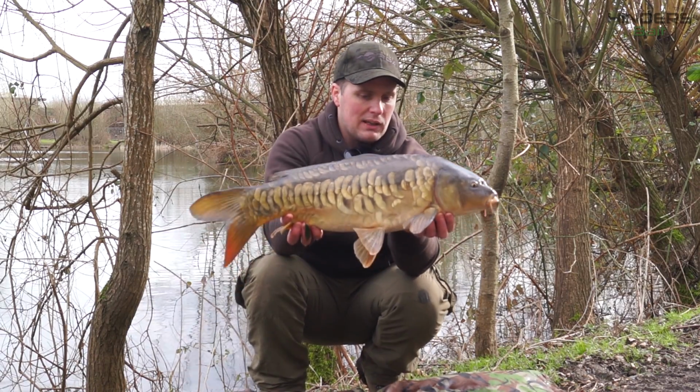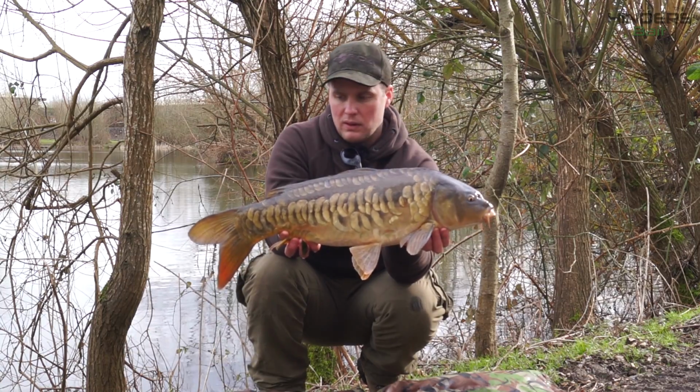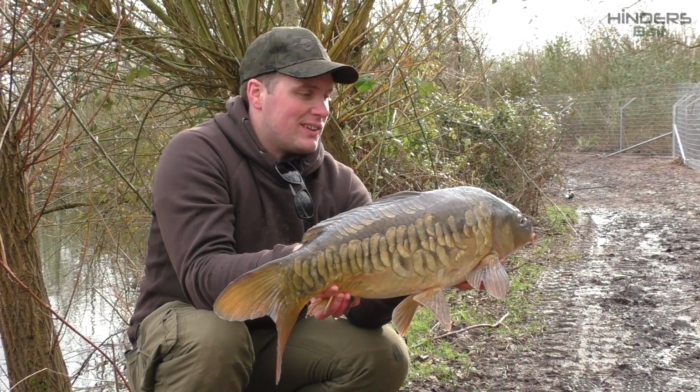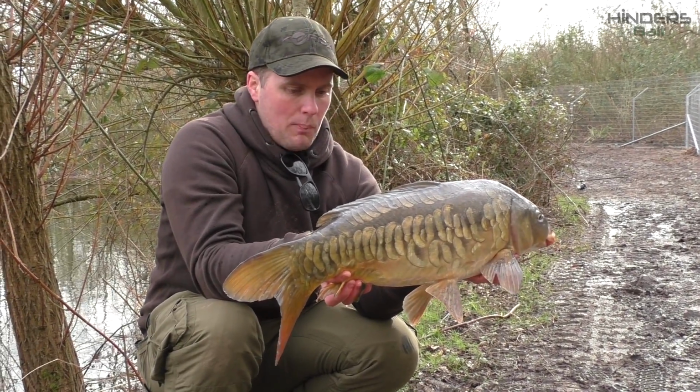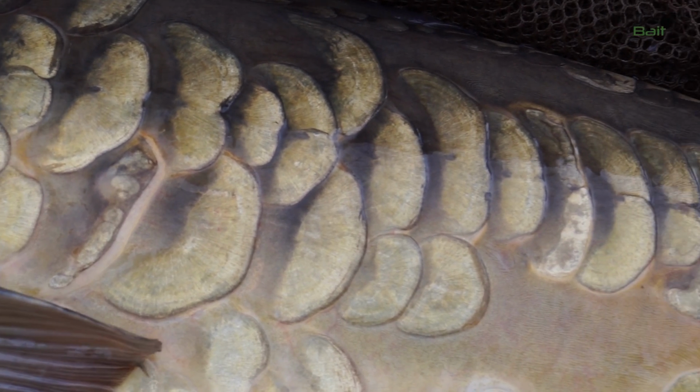This is a result. It's a cracking little fish. It's not the biggest I've caught from the lake by a long shot. It's actually one of the smallest, but it makes up for it in looks. Cracking looking carp, and you've got to bear in mind it's still cold, and in my view this is a great result, especially catching it in the edge makes it even more fun.